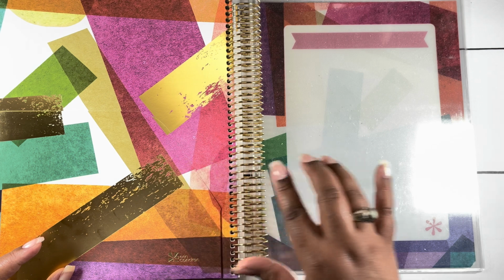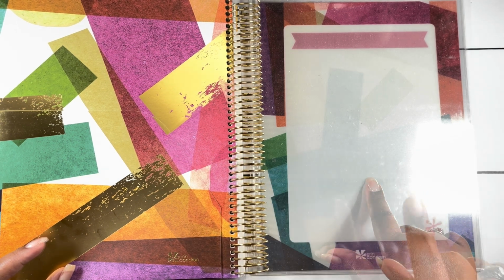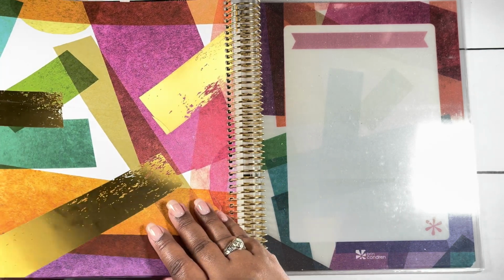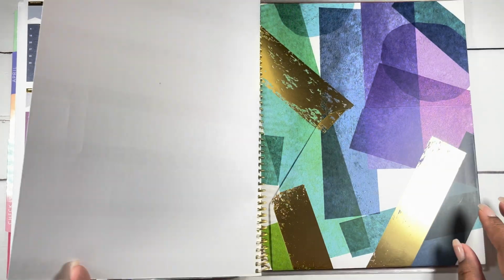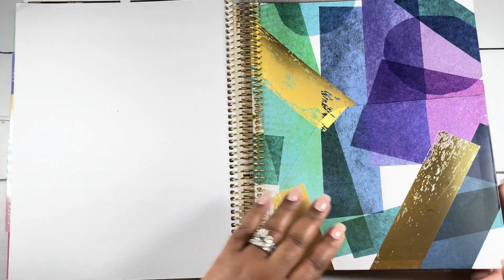So if you order the Harmony colorful metallic cover, this is pretty much what it's gonna look like. And like I said, in person, it's actually beautiful. I actually like it. It doesn't seem like it's cheap quality or anything like that.